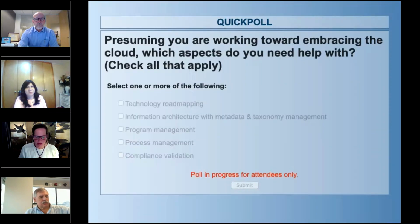So we are getting very close to the end of the webinar. We want to launch one final poll because we'd love to understand, for those of you who said you are working toward embracing the cloud, are there any aspects from the following list from which you could benefit from some help? So if you could just take a moment and share where you might need some support. Is it technology road mapping? Is it information architecture, program management, process management, compliance validation? And you can choose from multiple options, whatever applies to you.